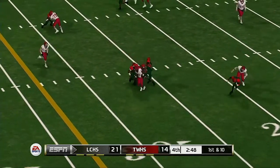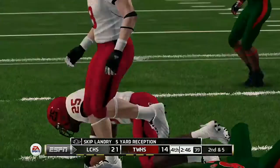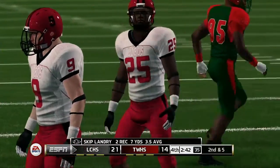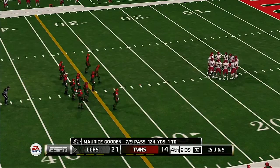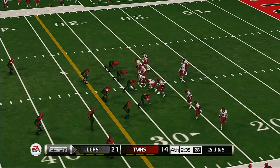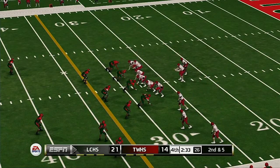Looks middle, gets his back. And down he goes at the 28. Gain of 5 yards. That brings him second and five. It's second and five here. Ball on their own 28. Set. Red 18. Red 18.